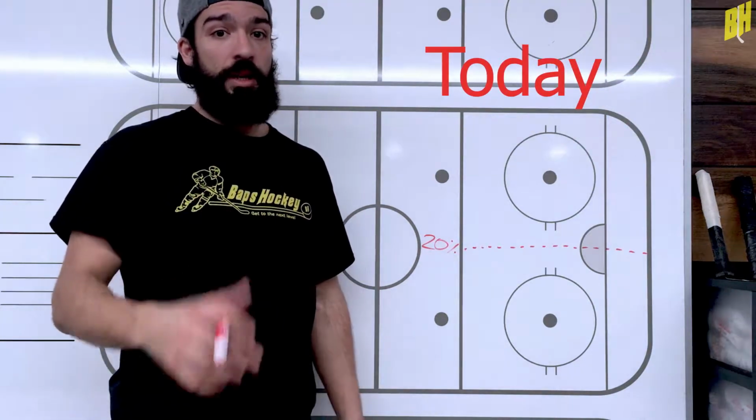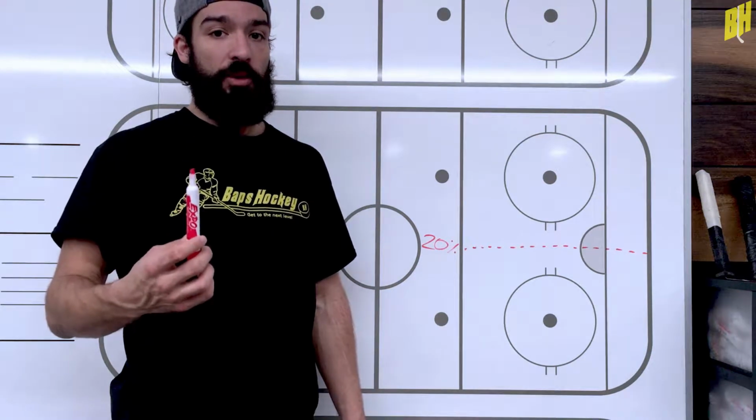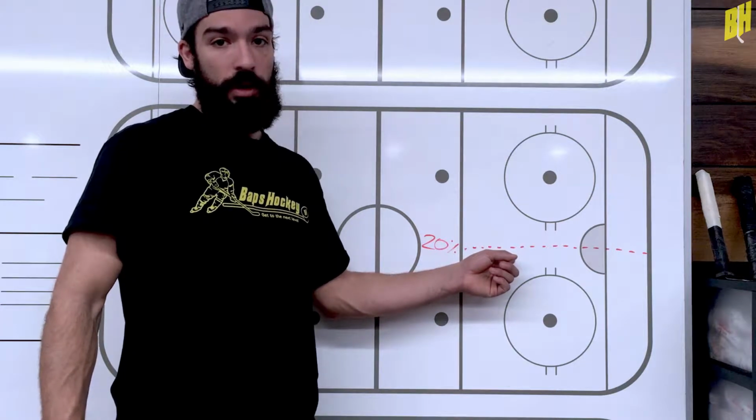Today, continuing on the topic of creating offense, the concept I'd like to work on here is getting the puck to cross the Royal Road.